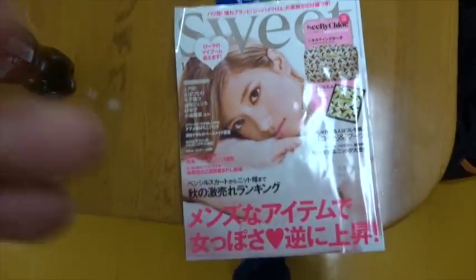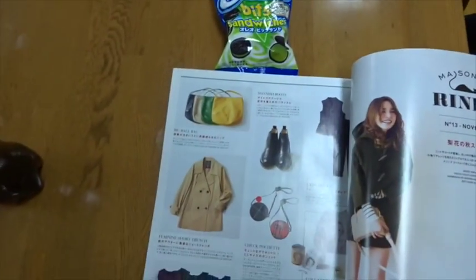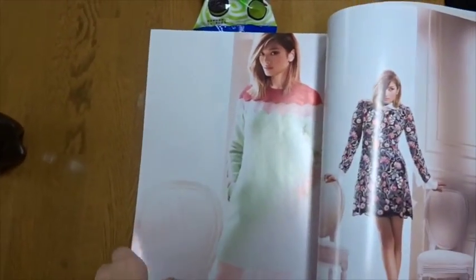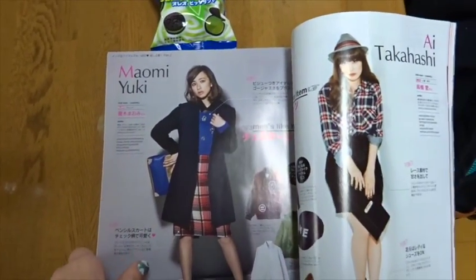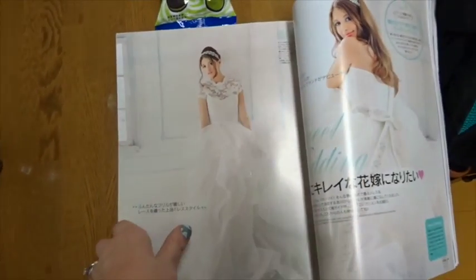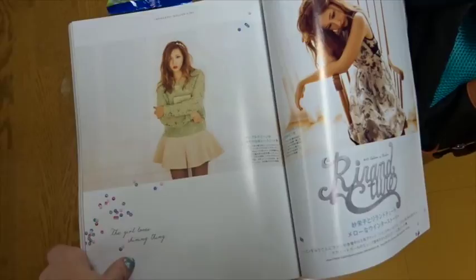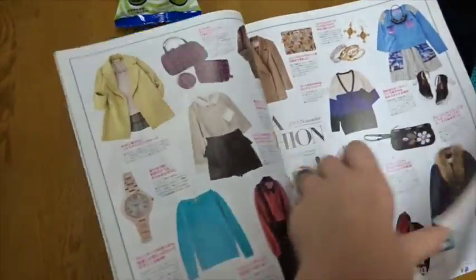This is what Japanese fashion magazines look like. Note that this is not backwards. They read the opposite direction than we do. This thing is massive, like an InStyle magazine. And quite frankly, some of the stuff I'm seeing in this magazine is more normal than what I've seen on the streets of Harajuku. Interesting.